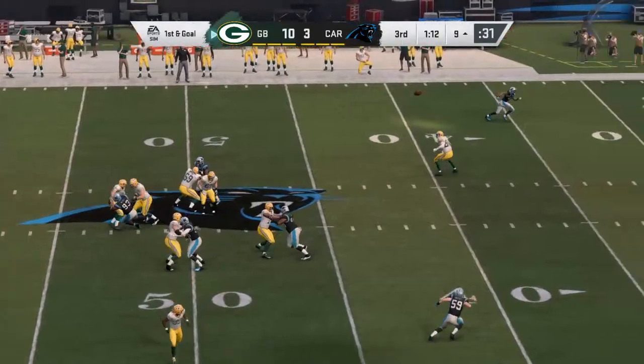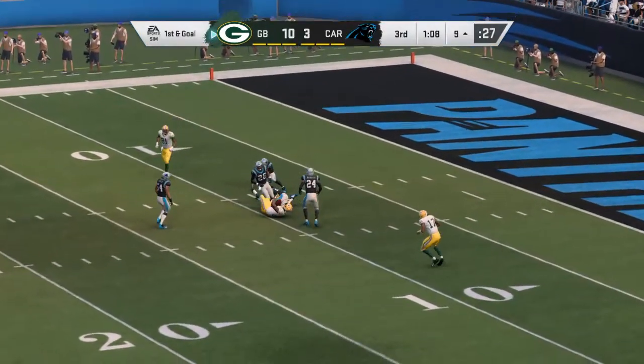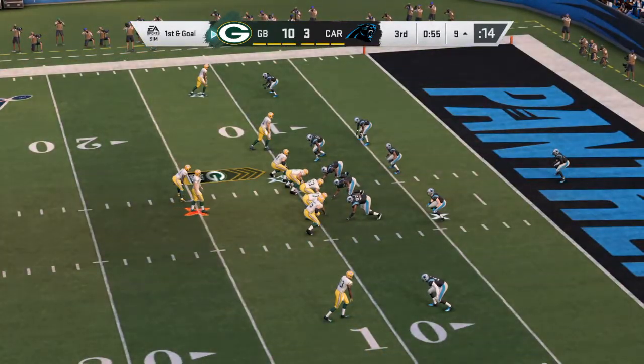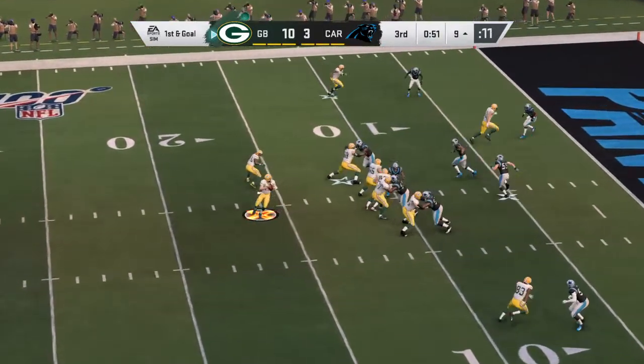I guess that answers the question of whether or not they're going to try to play conservative and protect this lead in the 3rd quarter. And I think this is something we're seeing more and more of in the NFL. Teams not playing to protect leads, teams playing to extend them.